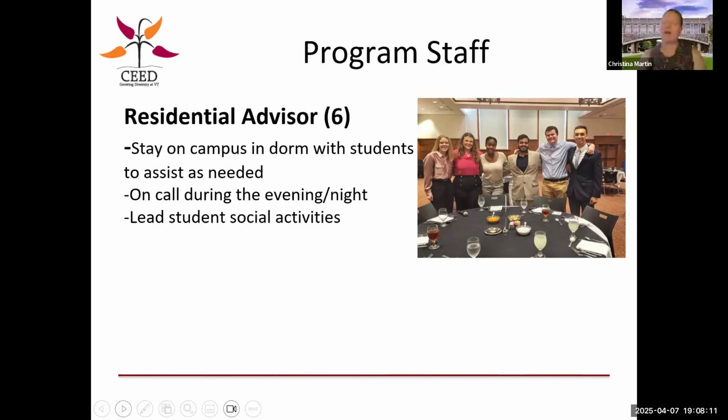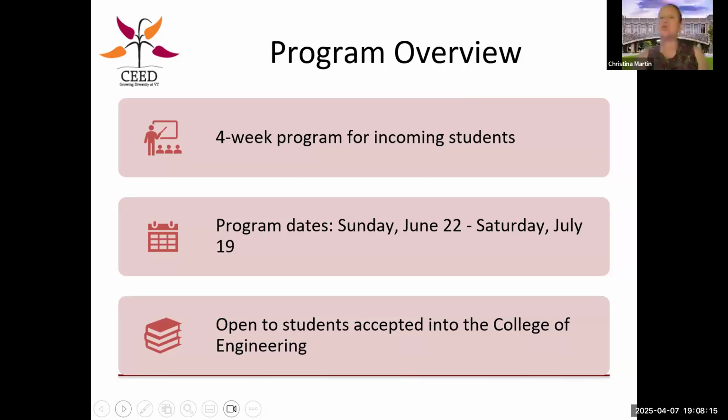So just some general information about STEP. STEP is a 4-week program. You have to be enrolled or admitted into the College of Engineering to be able to attend the STEP program. So only students who are admitted into engineering get the invitation for the application. The program dates are the last week of June through the 3rd week of July. So it's June 22nd this year through July 19th. We'll get into this a little bit later on in the presentation. The cost is $3,500, which basically covers your food and housing for the summer. We do offer scholarships, and I'll talk about those when we get there. But I know a lot of students have asked what the cost of the program is.